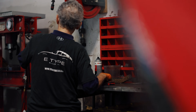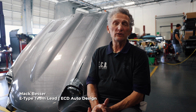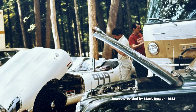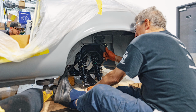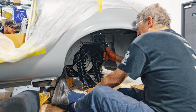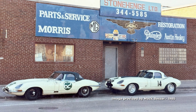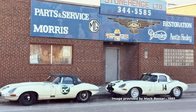Hello, my name is Mack Besser. It's been my privilege to be involved in the world of vintage Jaguars, primarily E-Types, for well over 50 years. And before I raced them, I repaired them and restored them. At E.C.D Automotive Design, we're actually going to improve these wonderful cars that Enzo Ferrari himself said is the most beautiful car shape he's ever seen.